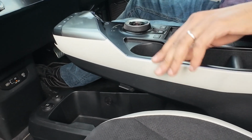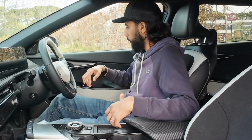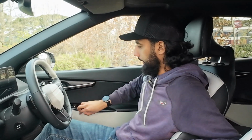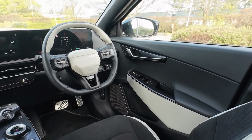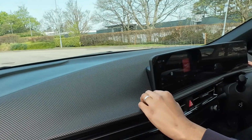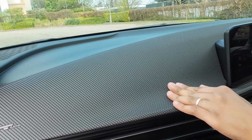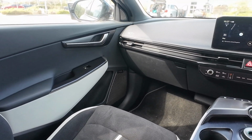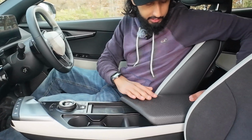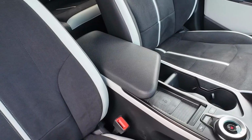But overall, I think the interior of the Kia EV6, whilst a little bit plasticky in some places, is quite good. I like this texture that you get on the dashboard. You can see this sort of weird texture. If you spend too much time looking at it, it can be a little bit weird, but I think it's really nice. You also get that same texture over here in the center console area, the armrest over here. So it kind of fits in with this whole theme, really quite good.